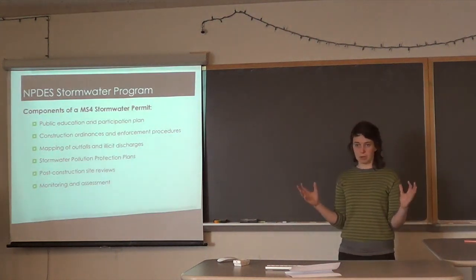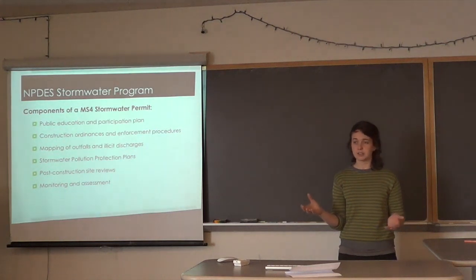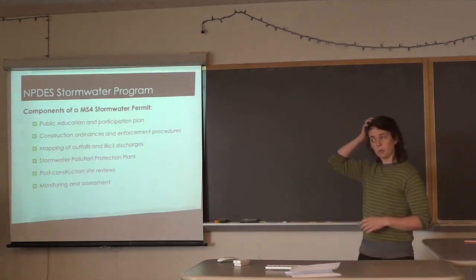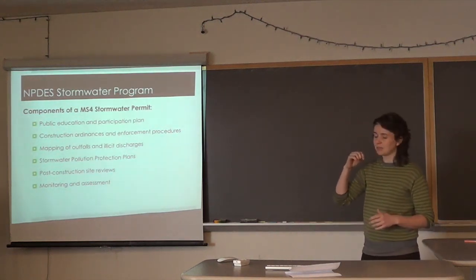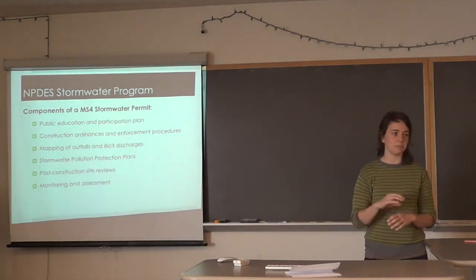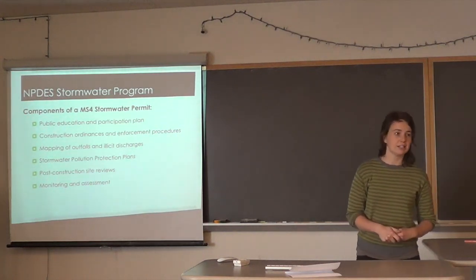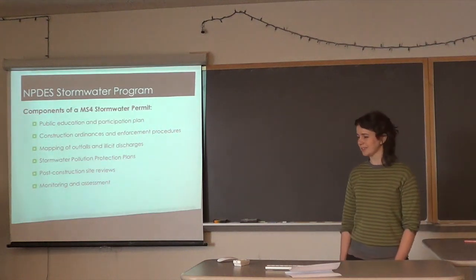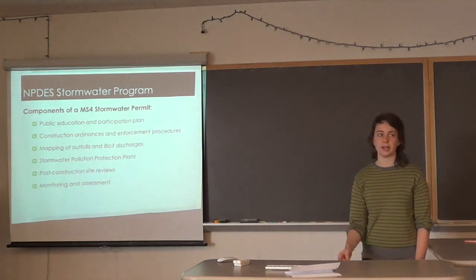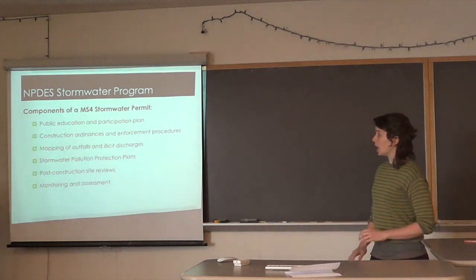As part of your stormwater permit, you also need to have a practice of mapping all of your outfalls to the stream, so where these pipes are going, where they are, and then have a program in place to track where unregulated discharges might happen. Someone might have connected their, what do you call it, sump pump, yeah, that's a frequent one, into the drain. And so you need a program to go around and check whether those are happening.